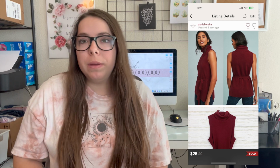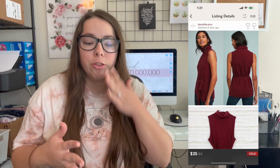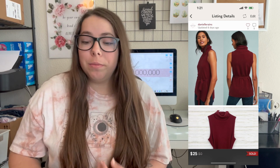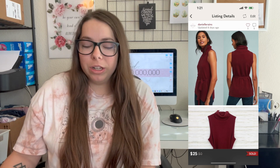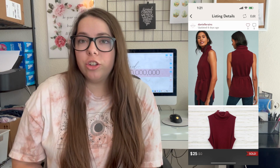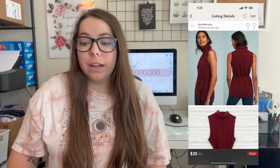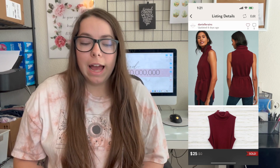Anthropologie I'm extremely picky with nowadays. It just doesn't sell as good as it used to, and being the Anthropologie house brand, it has even lower resale value in my opinion. So I picked this up because I thought it was a great piece for fall and winter, and it was in really great condition, and I was like, even if I sell it for $25, I'm still making a really good profit because I'm getting it for only $3.50. So overall, super happy with this sale, and I had a really great profit.